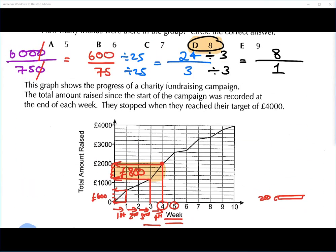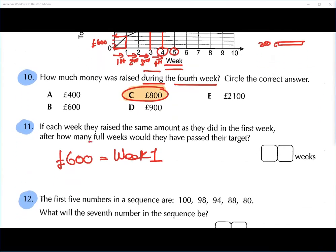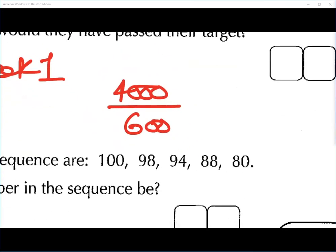Okay, how much do they want to raise altogether? 4,000. So how many full weeks? So we've got 4,000. We divide that by 600. So what's 4,000 divided by 600, Ibrahim? Can you cancel it for me? It's 7. No. Would it be 7?